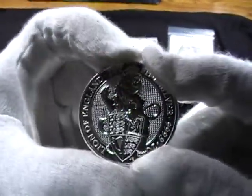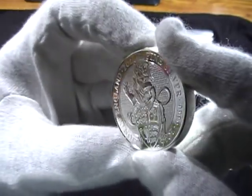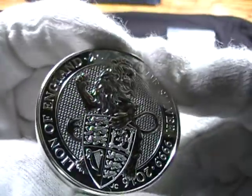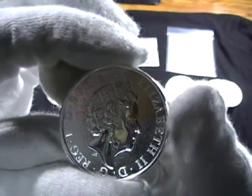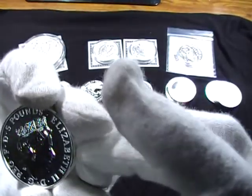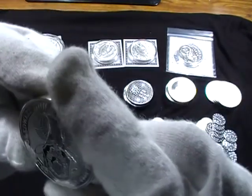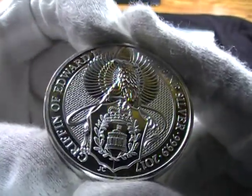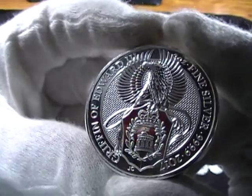Okay, and these are some of the Queen's Beasts. This is 2-ounce, 9999 silver. And this is the Lion of England, with the Queen on the back, as usual. And the Griffin of Edward. These are very nice. These are very nice coins. I really like them, and I shall endeavor to buy more of them, but I'm not sure exactly how many I'm going to be able to swing.